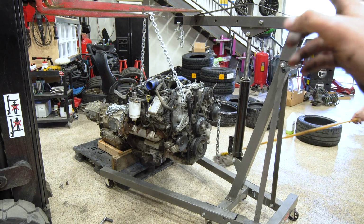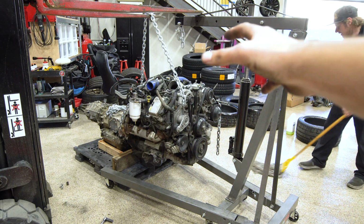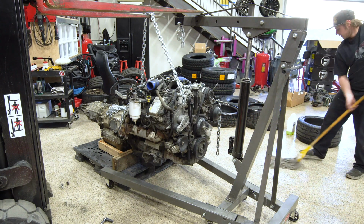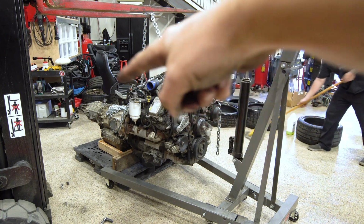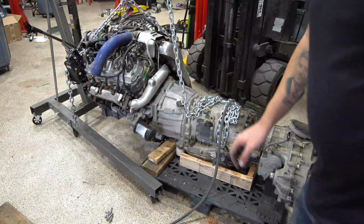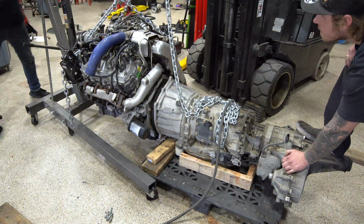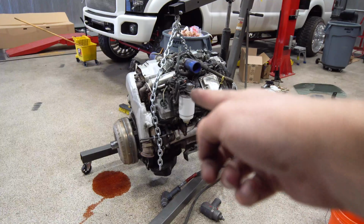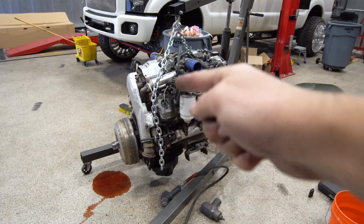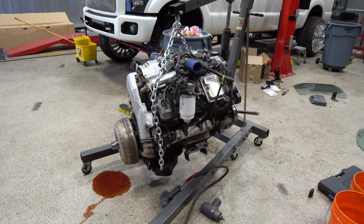Alrighty guys, so we have taken out all the fluids. Now we need to separate the engine from the transmission and T-case. We're gonna see how this works and go from there. So it's gonna be pretty sweet. Alright guys, so we got the engine separated from the transmission. Now we just need to get the torque converter and flex plate off. Should be pretty simple.